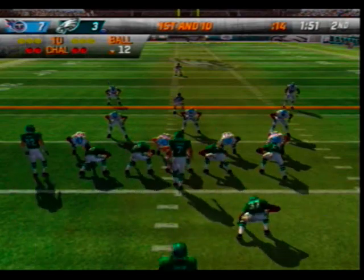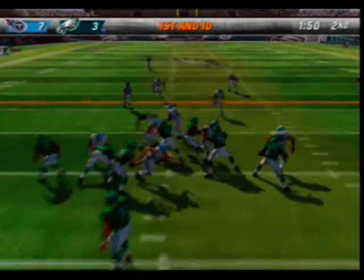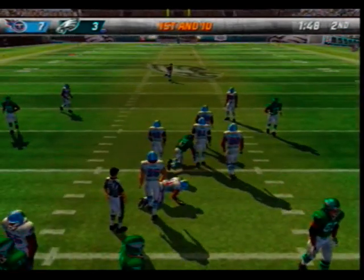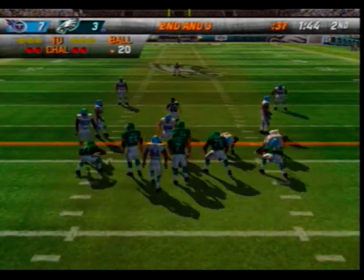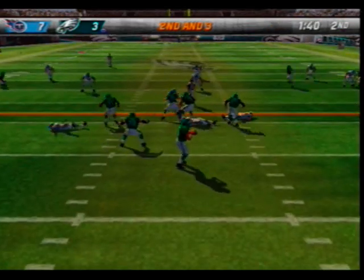First and 10. Watch the man. The Titans with a four-man front gets the handoff on the delay. Jonathan Vilma was in on that play, giving him seven tackles so far in the game. Here's a no-huddle. It's a good way to keep the defense off balance. Come on. He'll bring the blitz.